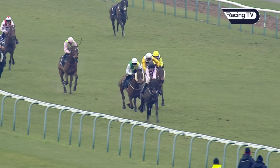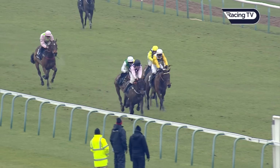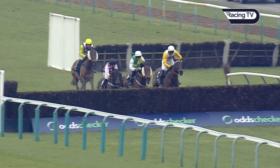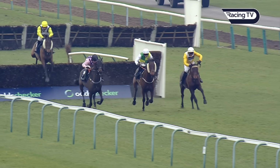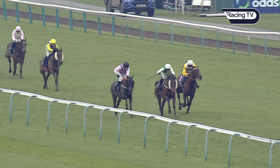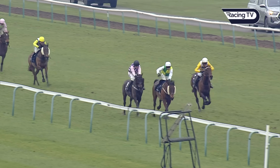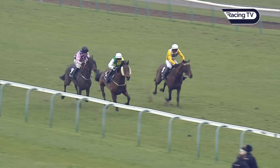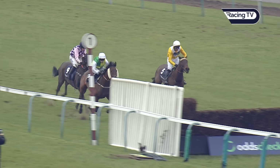Famous Bridge goes 2nd, ridden along. Appleway moves into 3rd on the right. She's staying on. Still got 2 fences to jump. Val Dancer, Famous Bridge coming alongside, and Appleway joining in. There are 3 in a line, heading down to the 22nd and final fence of the National Trial. Famous Bridge in the middle puts his nose in front. Appleway could be the final challenger.